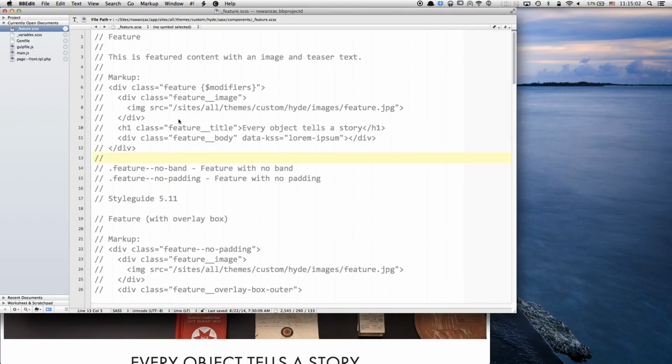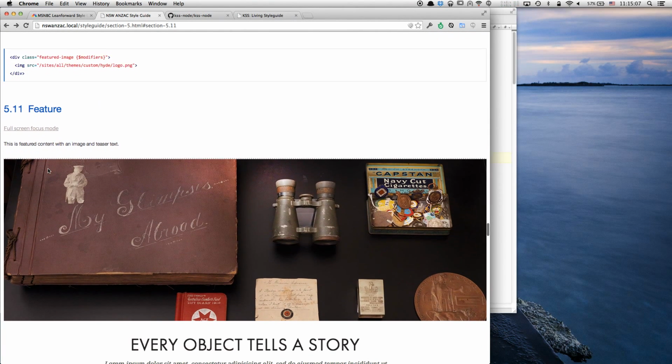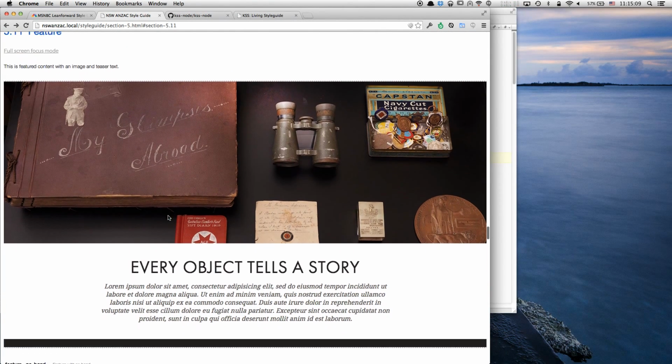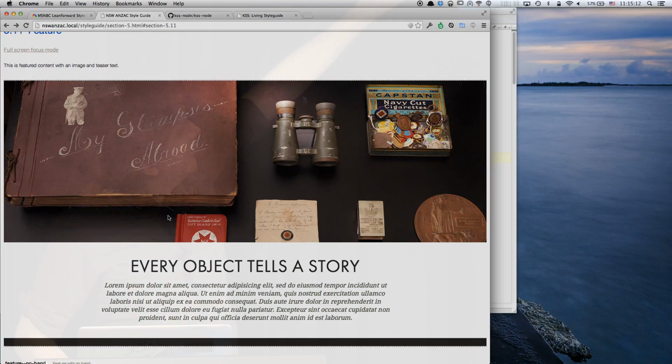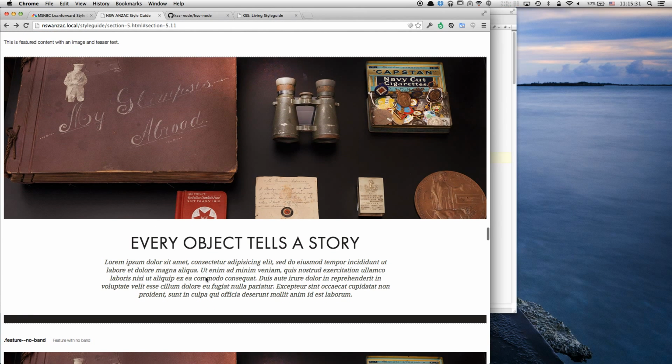So it looks the normal way this way, and it will start spitting out this. So this is the exact same thing. This is featured content with an image and teaser text. It's rendered that chunk of HTML that was in my documentation here, because this page, which is a generated HTML page, it's just static HTML, goes through, looks at all your docs, spits out some static HTML pages. It's importing the same CSS, so it's rendered the HTML. It's applied the CSS. So this is how it will look on your website as well.